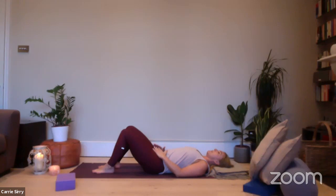And then just maybe place your hands at your hips, at that space between the top of the hip crease and the pelvic bone. Take a nice deep inhale through the nose. And then sigh out through the mouth.